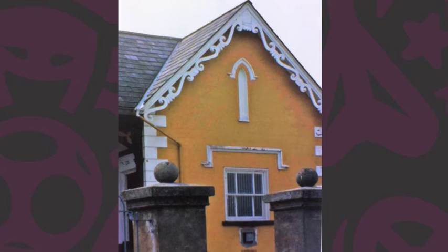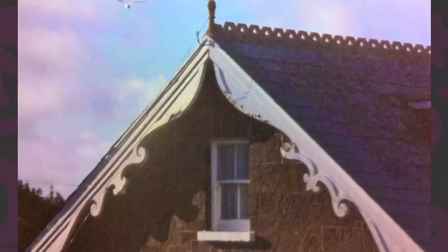A very simple one by comparison is in Castle Rock, and it's beside the sea. And the detailing of the bargeboard is a bit like the breaking of a wave, which seems just entirely appropriate for that location.